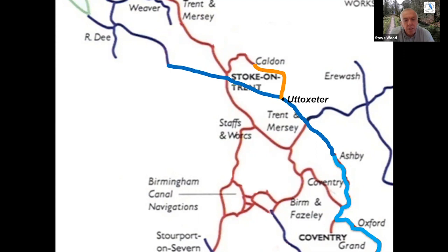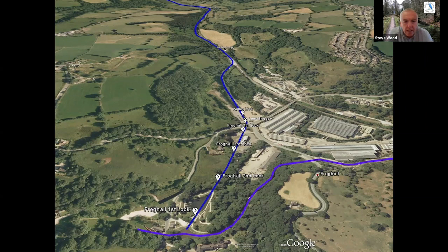So let's go and have a look down the line of the Uttoxeter Canal. And we start at Froghall. So what we have on the map here, I'll get the laser going, there we go. This is the end of the Caldon Canal and the area that we know as Froghall Basin today. And the Uttoxeter Canal, as you can see, came off almost at the very end. And it's going to be this blue line that we're going to be following down on these Google maps as we head down the valley.